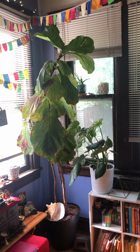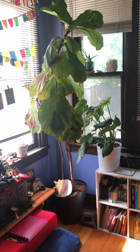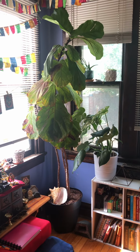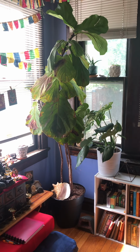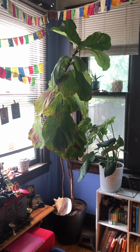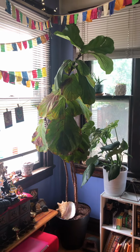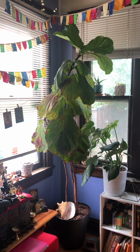Isn't that something? So yeah, she was still in her nursery pot, which is interesting. So whoever had her, I guess she grew too big, and they didn't feel like repotting her and doing all the things, so they put her in our backyard. Because it was really overgrown. I don't know.